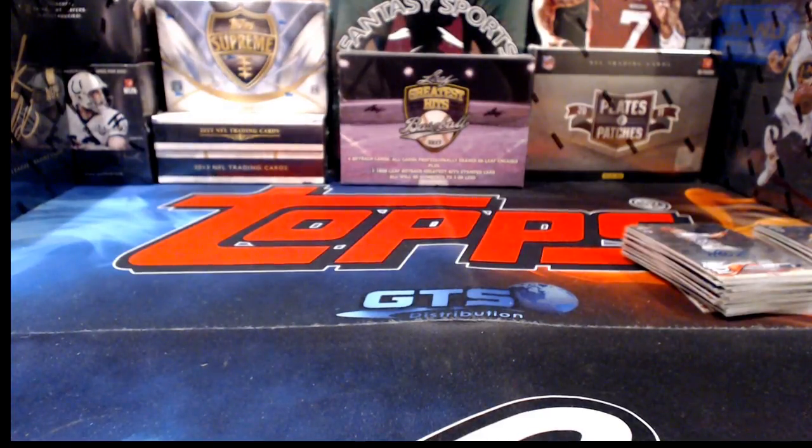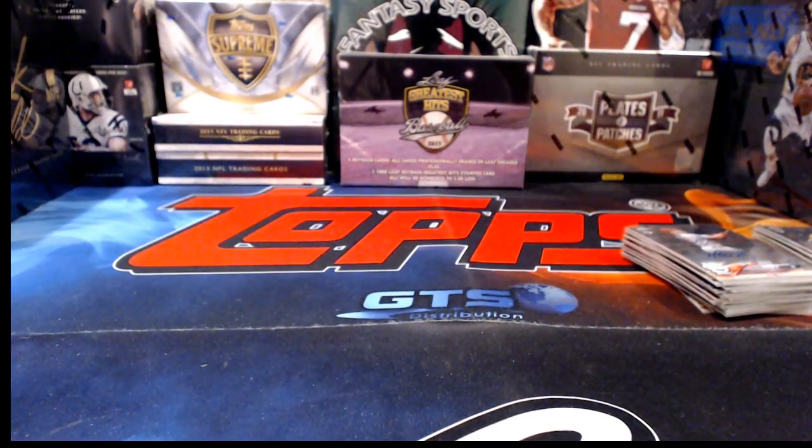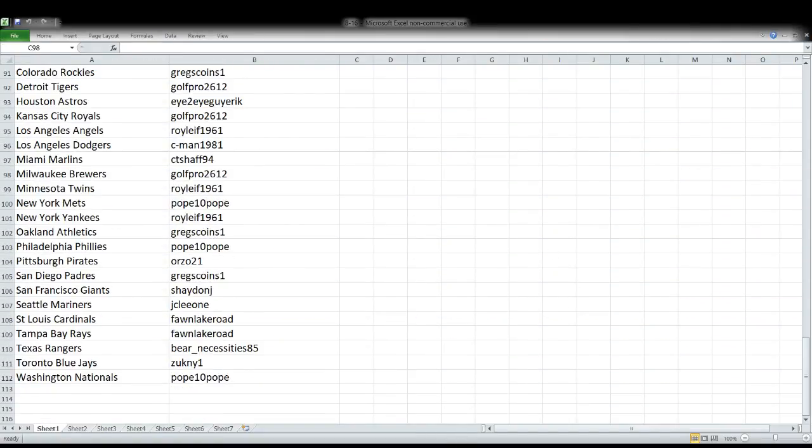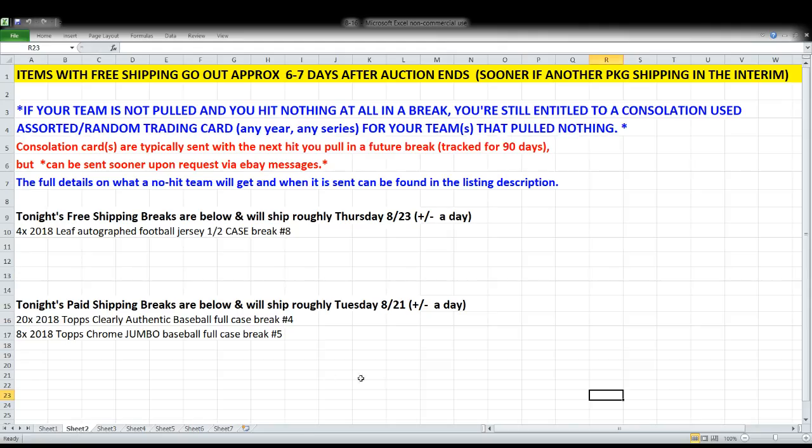Now, as promised, let's get our spreadsheet information up one final time. Because people sometimes jump in the middle, or maybe you fast forwarded to get to this point if you're watching the recorded version. So once again, the paid shipping breaks tonight of Clearly Authentic and this Chrome Jumbo that we just finished up, I'm anticipating to get out the door on Tuesday. I would like to get it out to you sooner, and maybe I'll be able to. But I know I have an appointment on Monday that I think will take a while and will slow down my shipping on that day. So I'm going to say Tuesday to be on the safe side. If I can get it out faster than that, I will.